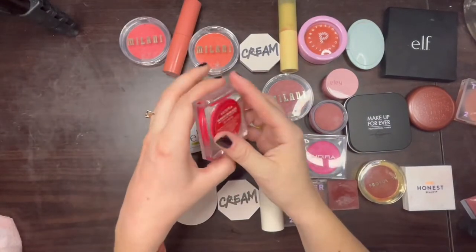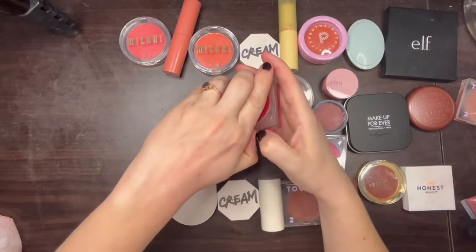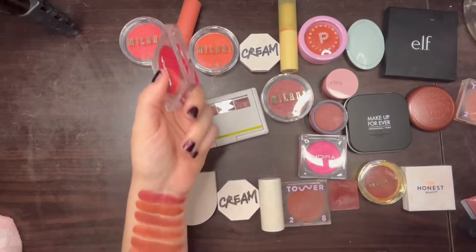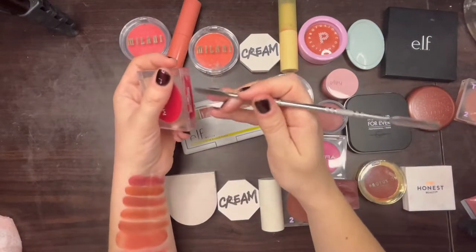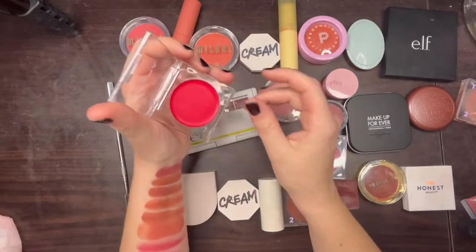This one from Moira is the shade I Love You. It's a red, and I was really excited about getting this because I don't have a red. One thing to note though, the packaging on these is garbage. Every single time, I have to get out my little depotting tool to pop open the lid to actually get it open.